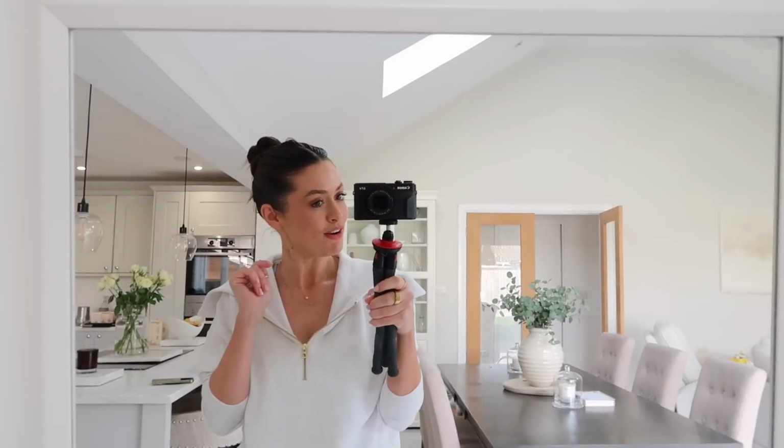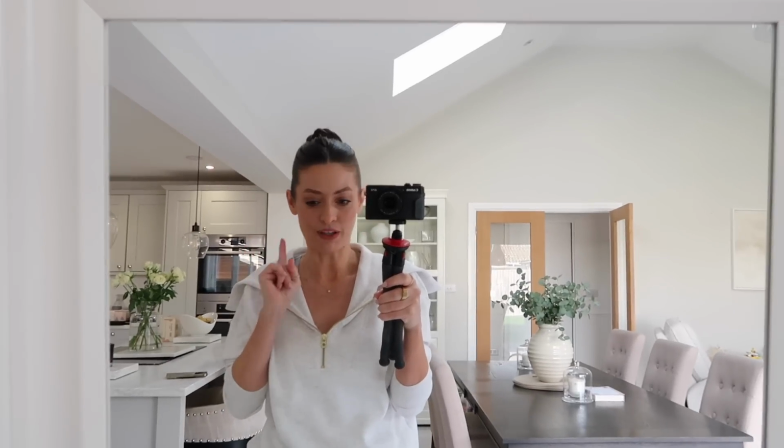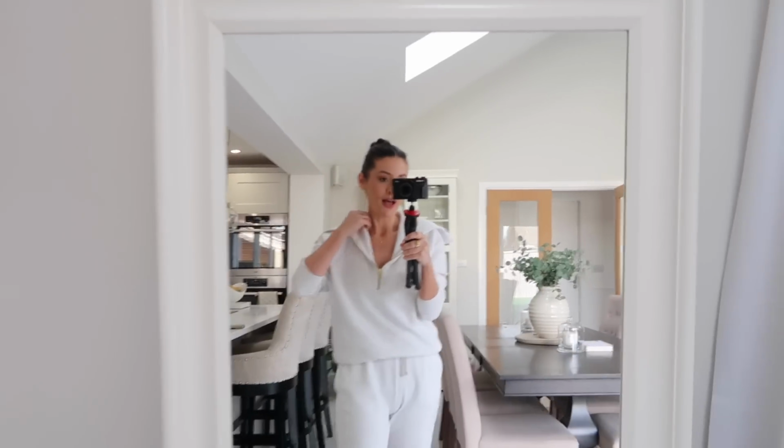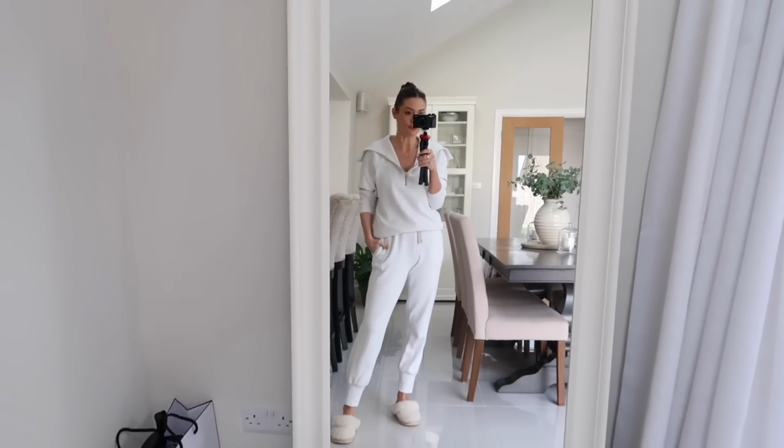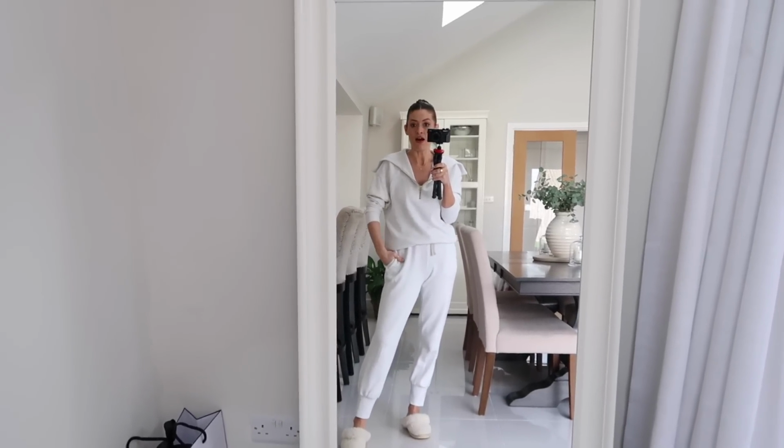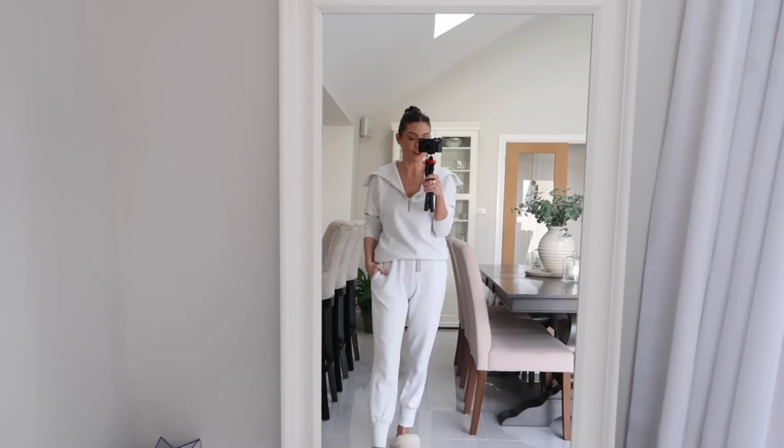But I'm ready for the day. Hair and makeup done, although my hair's not looking the best, it was greasy, it needed a wash. So a little slick back bun is always my go-to when my hair needs a wash. I am in my very comfortable loungewear set from Varley. I have been living in this at home. It's just so cozy. But I thought I would start off the vlog with a little bit of fashion content today.